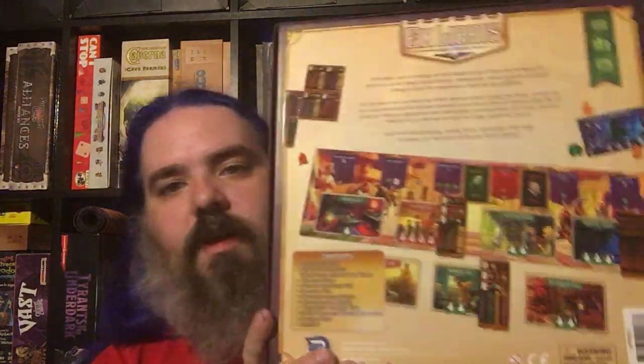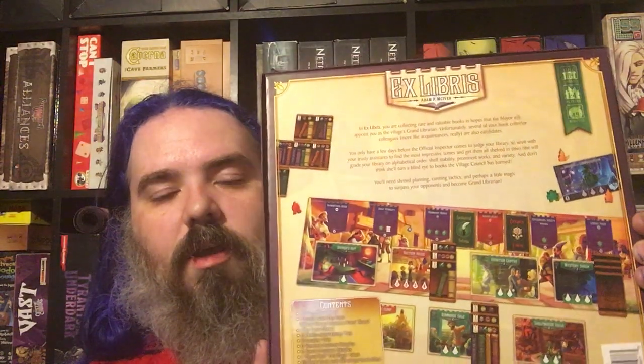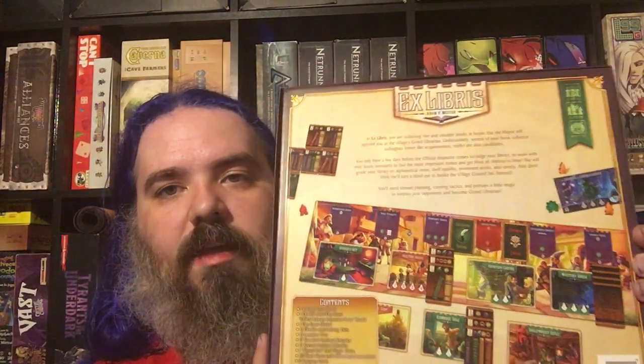Libris is a fantastic game that blends tableau building and worker placement in a way that is very intuitive and very easy to pick up. The scoring conditions for the game are right across the top of the center board, so you always have some idea of exactly what it is you should be focusing on, even if your focus wanders.